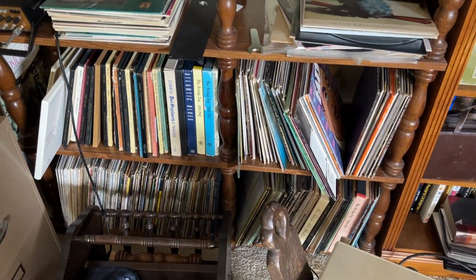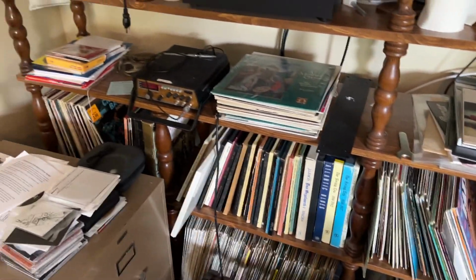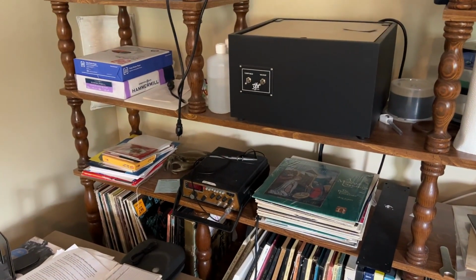Records are one of, there's so much involved in playing records. It's almost like a religion to fondle the records and clean them and play them, that sometimes you just don't want to be bothered with all that. And I'm trying to get back into that more right now.